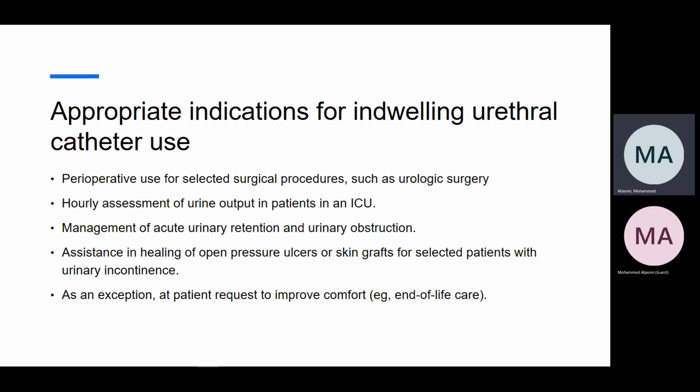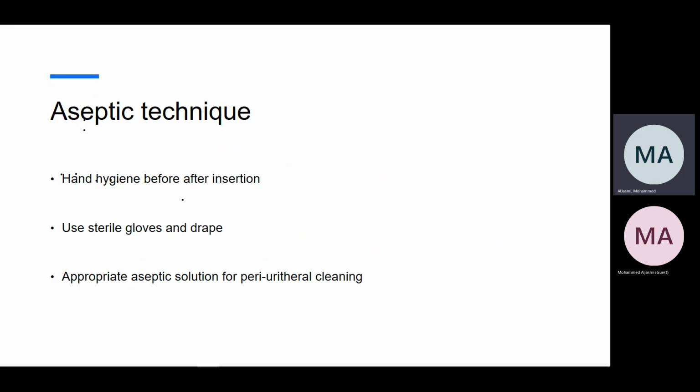These are the indications for when you have to put in an indwelling urinary catheter: perioperative use for selected surgical procedures like urologic surgery; if you need strict input and output monitoring, especially in the first 1 or 2 days after admission; management of acute urinary retention and obstruction; or the patient has an unhealing ulcer or skin graft and you are concerned about urinary incontinence and contamination; and if it's for patient comfort care, just for comfort of the patient.